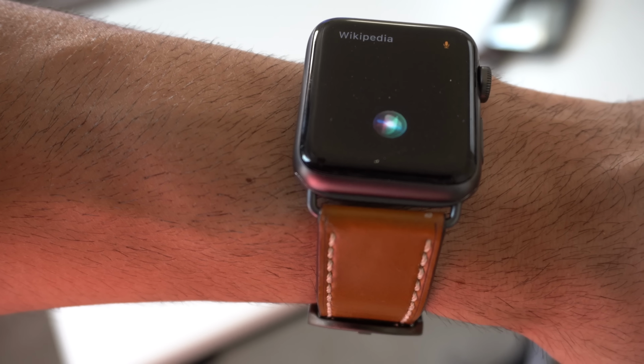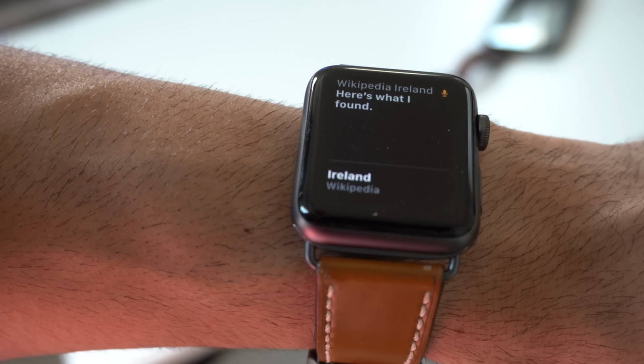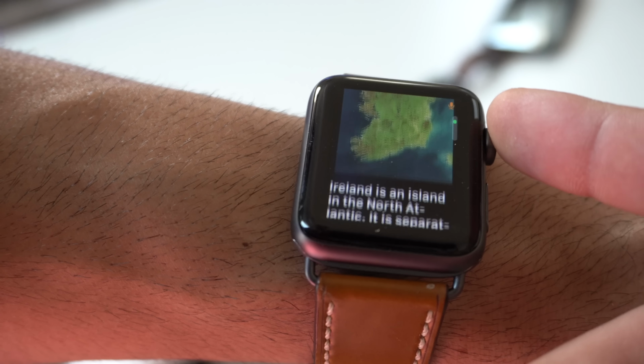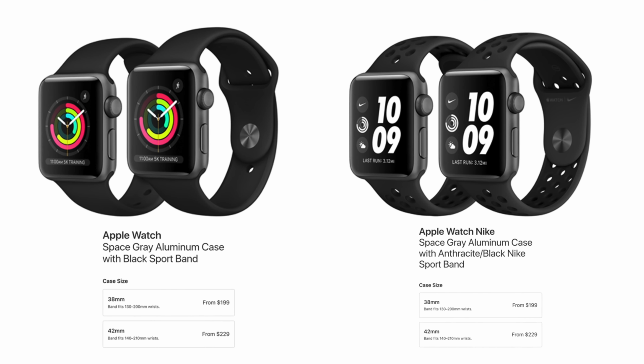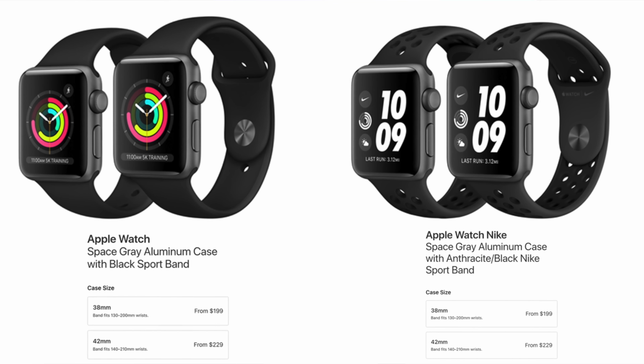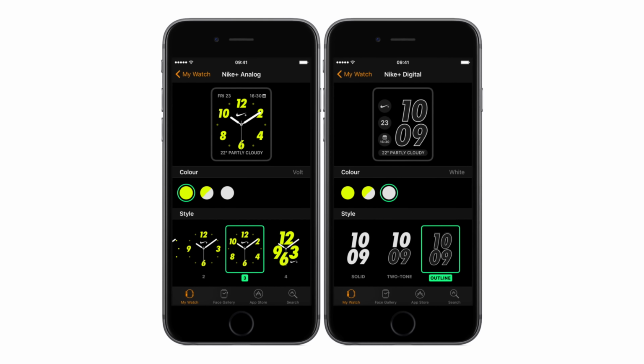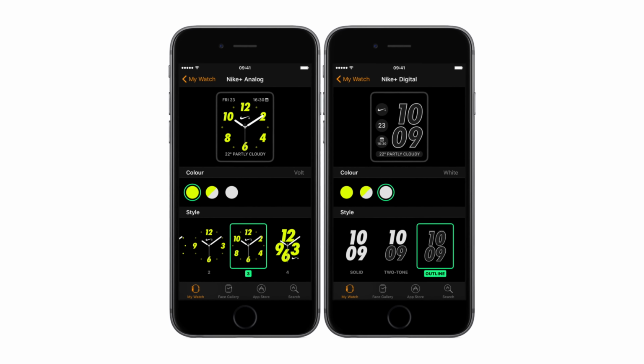There's also a Nike version available for these watches as well. For the Series 3, the Nike version is only available in space gray, and if you're buying a space gray sport, I would highly recommend getting at least the Nike version because it's the same price and you get exclusive watch faces and exclusive additional color options to choose from to really personalize the watch face for the Series 3.